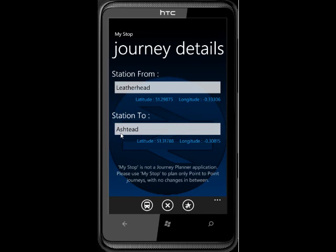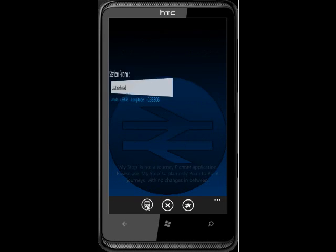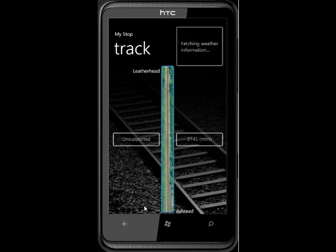Now, I'm going to click on the track button as I'm ready to commence my journey. Before I do that, it's worth mentioning that this app is used best to track point-to-point journeys. This is not a journey planner, and if there is a change point of the journey that you don't put in, that'll defeat the whole purpose of this app. So let's just go ahead and click on the track button. This will bring us to the tracking screen. This is where the journey is tracked.